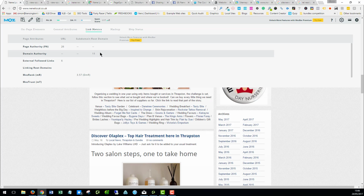When you're looking at other sites, if you check their MOZ score, you'll see there might be 20, in which case that site has got more authority than yours. And if you're looking at a competitor and it's got 6, then your site has more authority than that site. So it's something to look at in comparison to other sites, rather than thinking of it as a definitive score in its own right.